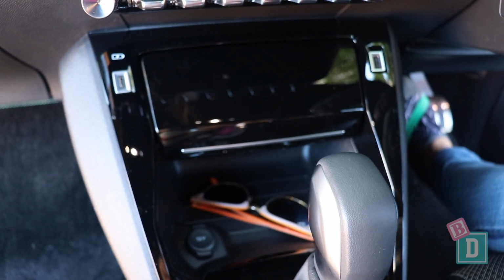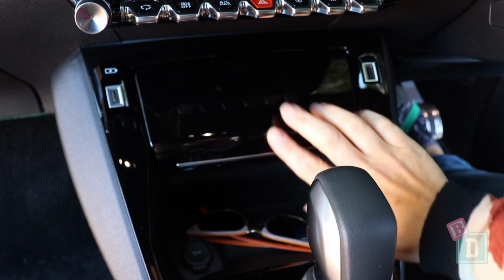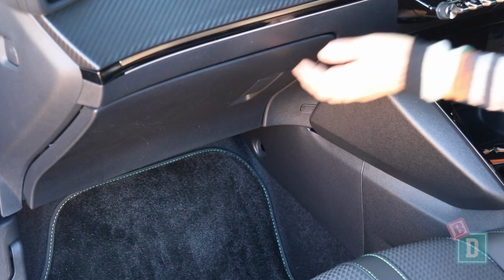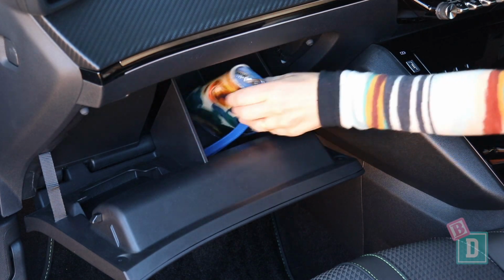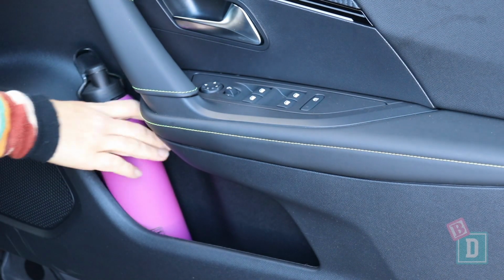In front of the gear lever there are 2 shelves. One is the wireless phone charging well, and the other one is good for putting your sunglasses in because there's no sunglasses holder in the ceiling. The glove box is quite small. I could pop my wallet in there, but the iPad wouldn't fit. The door bins are a good size. They'll hold a large refillable water bottle.